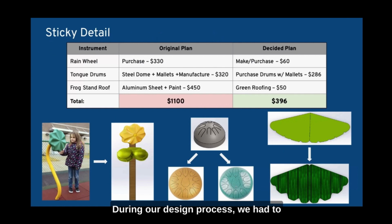During our design process, we had to make decisions based on our budget and also on the manufacturability of different parts of our design. Some changes that we made had to deal with our material choice, and some had to deal with the ease of manufacturing.